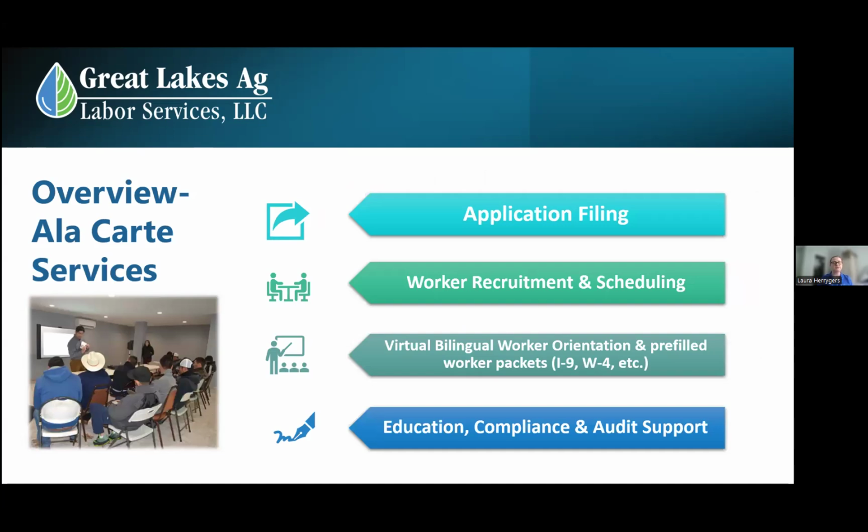There's a few different ways. We offer à la carte services. So we could handle just the application filing, or we could also take on the worker recruitment and the worker scheduling. And then also, if you would like us to, we can do virtual bilingual worker orientation, where we're able to pre-fill worker packets. So hiring documents, I-9s, W-4s, Social Security applications, housing checklists, you name it. We have all of the documents already set up so that when the workers are here, we can sit down with them and go over everything with them.